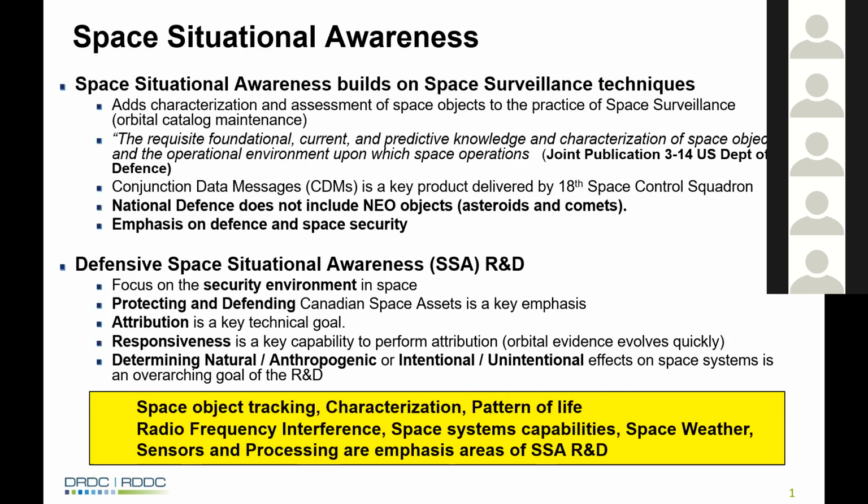Now, the formal definition for SSA is to provide foundational, current, and predictive knowledge and characterization of space objects. That's basically saying we track objects, routinely estimate their orbits, and more recently, we predict with increasing frequency how often, or whether, they're going to collide. And we produce messages called conjunction data messages in order to assess that.